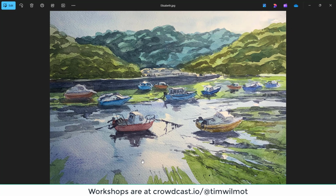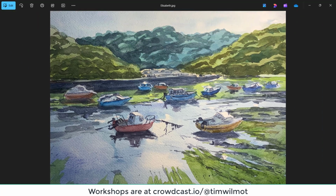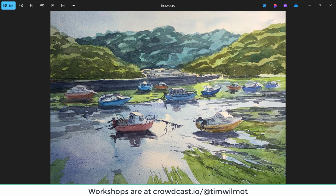Reflections of the sky in the sea, very good indeed. Could be a little bit thicker with the greenery. You've gone a bit sort of weak with the paint here in the foreground, could be a little bit thicker. Yeah, a lovely scene. Well done, Elizabeth.